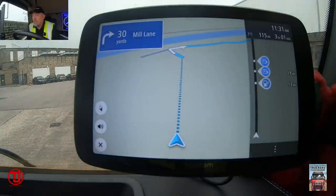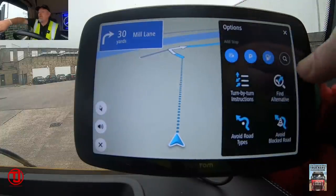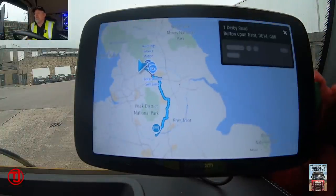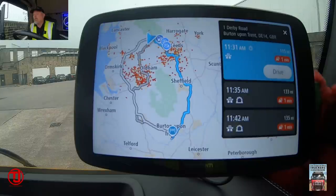Turn right. There you go. And that's how quick it does. And if you're unsure and you want to do an alternative route, then just find the alternative and it'll give you all three again. You will arrive at your destination at 11:31 a.m. So there's 4 minutes difference between route one and route two, and 11 minutes difference between route one and route three. All about the same. First one is 115 miles, second one's 133, third one's 135. All got a minute delay. That's probably down on the M6.